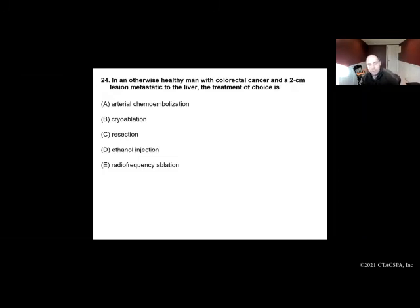With regards to ablation, the other thing too, I would just say, just from an exammanship strategy, cryoablation, ethanol injection, RF ablation, those are all ablative modalities. So when you see three of the same thing in a different way, you can probably say, well, one of those three is not the particularly correct one. It's probably something else.